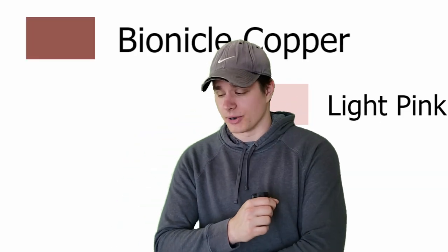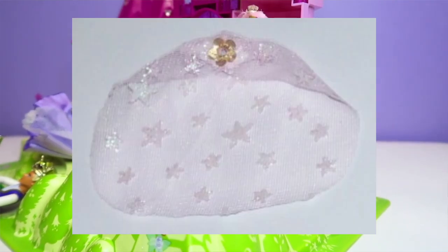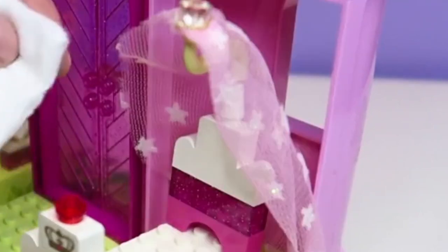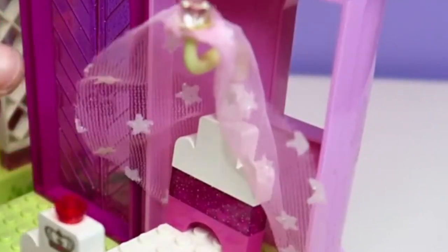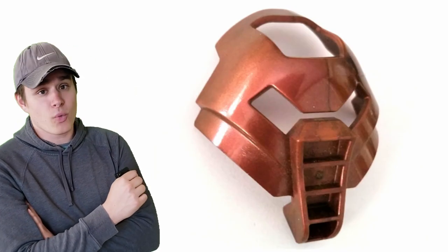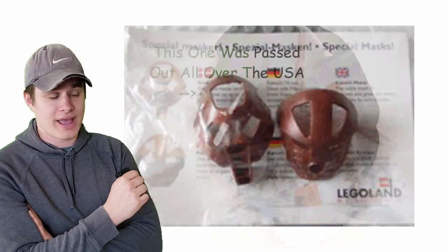common. For third and second place is light pink and Bionicle copper. Light pink only came in one set as a non-plastic part, but that set was a Belville one, which that theme historically did not sell well, and those parts aren't super common these days. Bionicle copper, on the other hand, could be argued that it's not as rare because it came in two parts, but one of those parts was only exclusively given away at Legoland Germany.